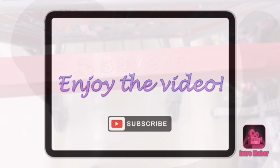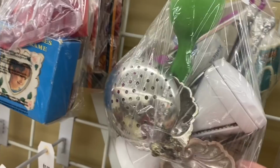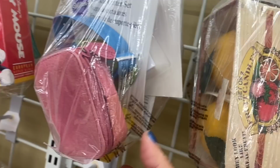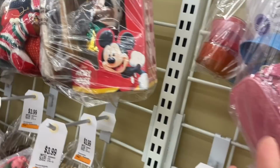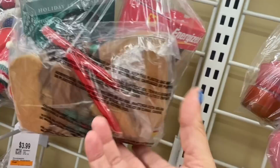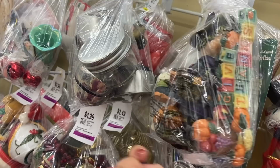So I'm going to start by looking at the bags, and there's definitely a lot of cool stuff here. $3.99 for that. Some kitchen gadgets. Vintage candles, some Wilton stuff. Definitely some pretty cool bags, but I'm trying to always be selective. That's a little Disney Energizer ornament and another collectible ornament, it looks like. $3.99. Little Thanksgiving figures. This bag looks kind of interesting.